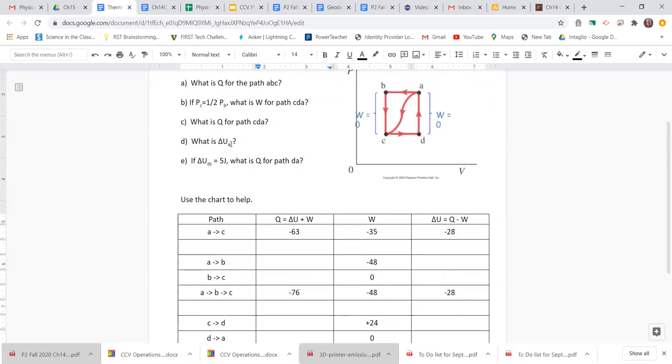Now, what is the change in internal energy going from DC? That's really annoying. The way that's written, the way I interpret that question is that the D is where you end up and the C is where you started. That's the way I interpret that. And it's telling us that that's equal to 5. So when we go from C to D, they're telling us that the change in internal energy is 5. So I'm just going to go with a positive 5.